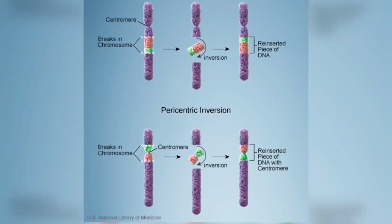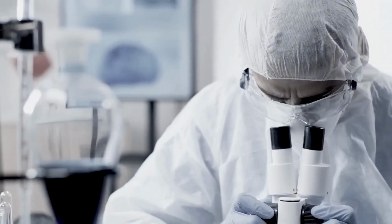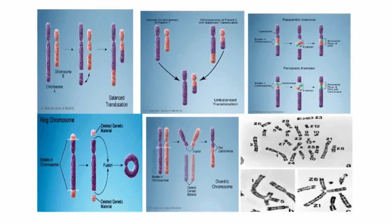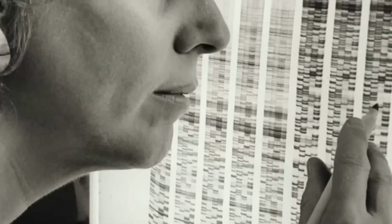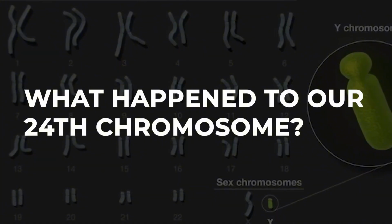By examining the karyotype, scientists can diagnose genetic conditions, study chromosomal abnormalities, and in the case of the Human Genome Project, discover how we lost a chromosome. But what happened to our 24th chromosome?